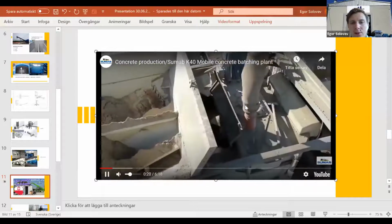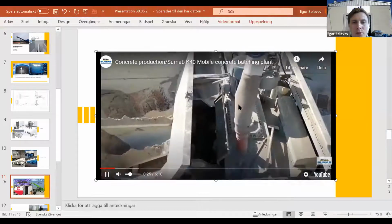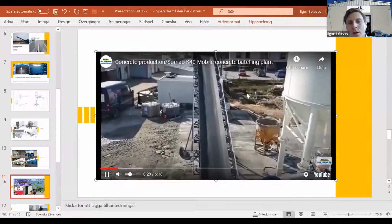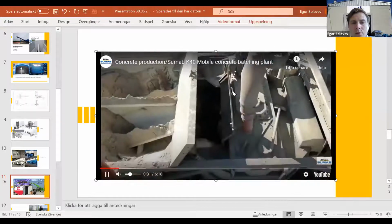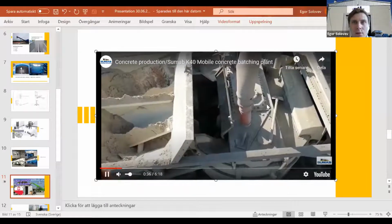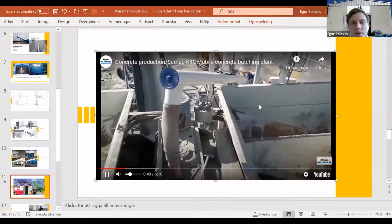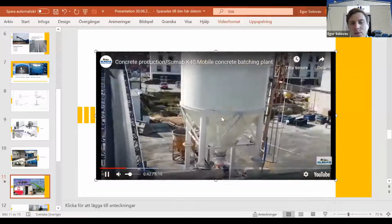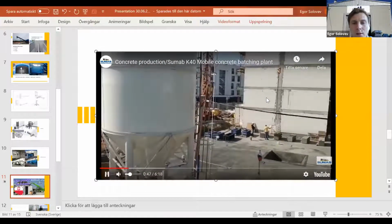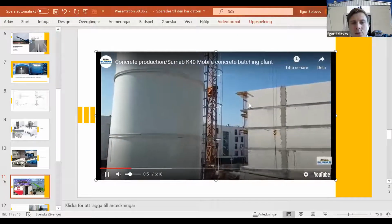This plant was also or is being used for production of Lego blocks and also for housing construction. So the customer has moved this plant, to my mind, around 2 or 3 times from one construction site to another. Here you see also what he is doing. This is in Wrocław in Poland.